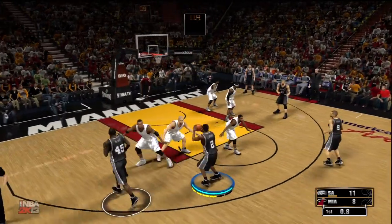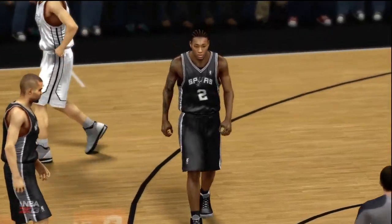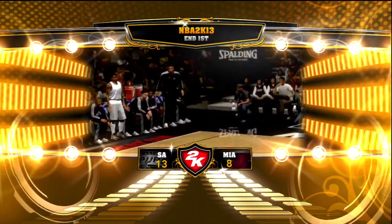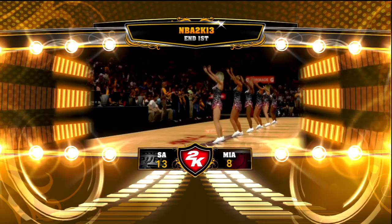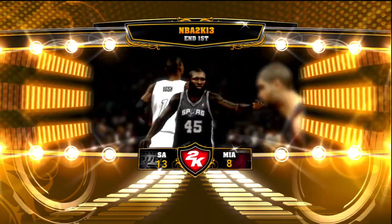Here's Leonard. Got it off in top. He drained the shot right at the buzzer. Cold-blooded. I mean, that's a big-time clutch bucket. That is a prime-time play, guys. He got himself squared up and knocked down the shot, no problem. And so the first quarter is in the books. Spurs lead by 5. Back after this from the American Airlines Arena.